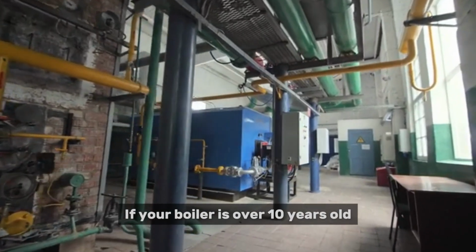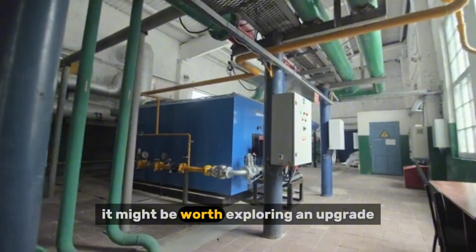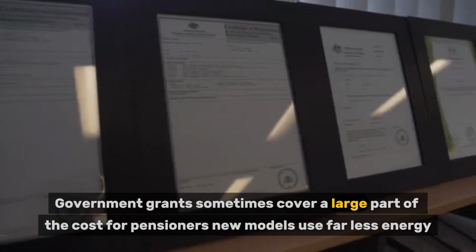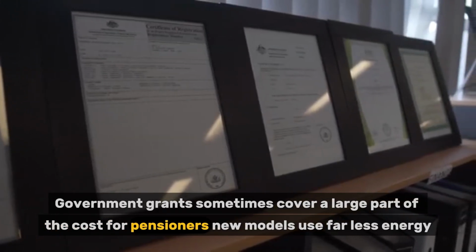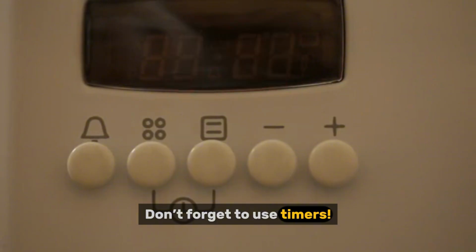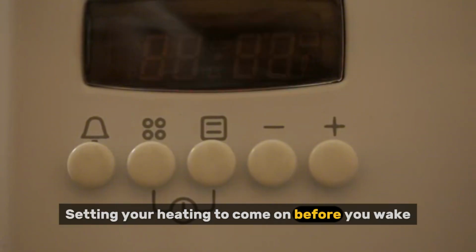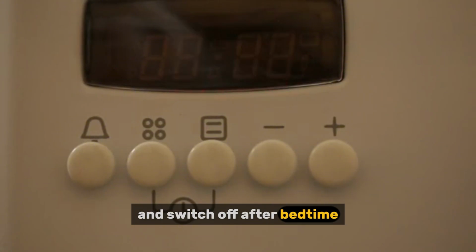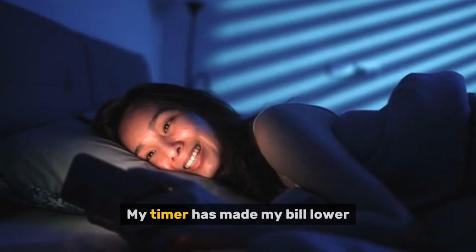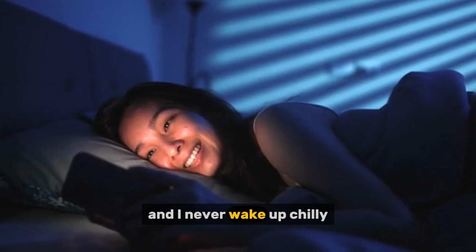If your boiler is over 10 years old, it might be worth exploring an upgrade. Government grants sometimes cover a large part of the cost for pensioners. New models use far less energy. Don't forget to use timers. Setting your heating to come on before you wake and switch off after bedtime means you're not heating the house unnecessarily. My timer has made my bill lower, and I never wake up chilly.